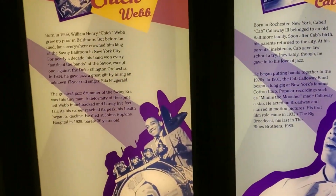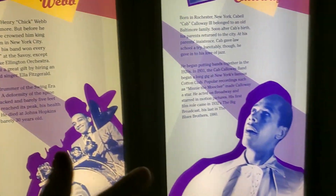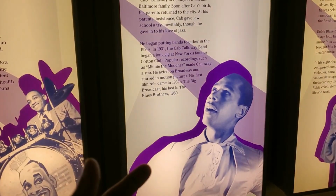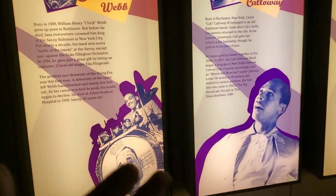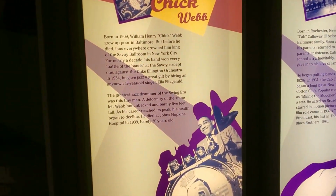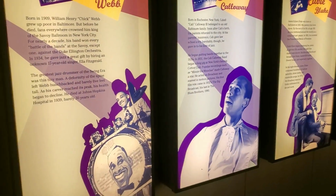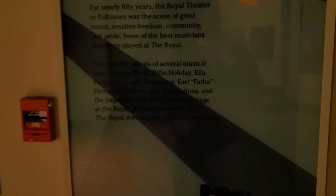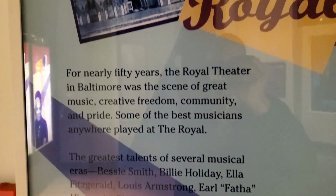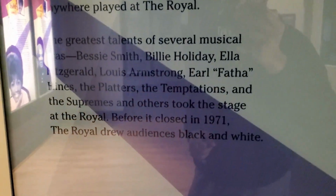I mean, you could read it, but grew up in Baltimore. Yeah, so all right, I'm of course not opposed to it because I love Cab Calloway. He's a huge inspiration to me, because I dance, in case you guys didn't know. That's where I get my name from. Oh, there we go. The Royal Theater.